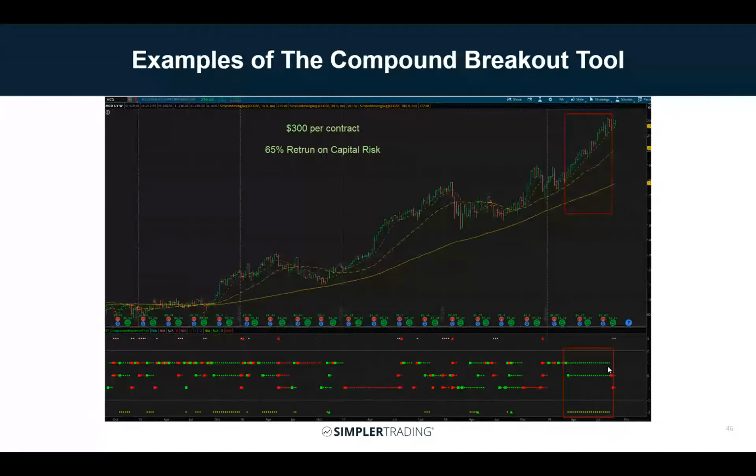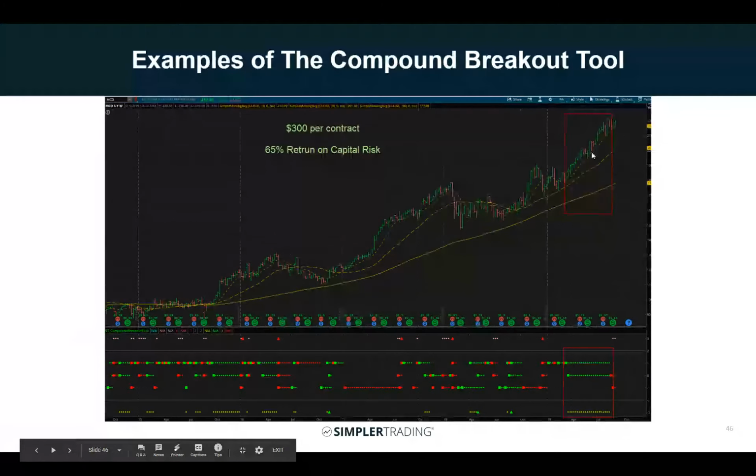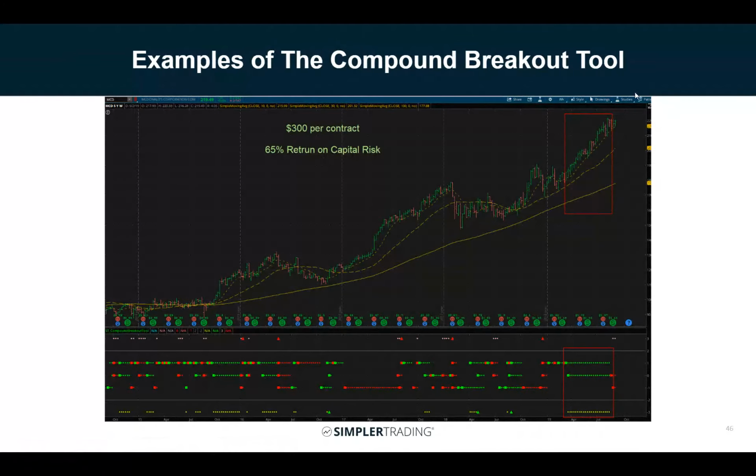And much like we just discussed, right? When you see a bearish signal on the compound breakout tool, but you're in a very strong bullish trend, it's first telling you, hey, I might be going back down to test resistance. And right now, we're testing the 10 period simple as resistance. So if this holds and we start to cancel out of this signal and print a bullish signal once again, that's a good sign that it's going to continue to the upside.